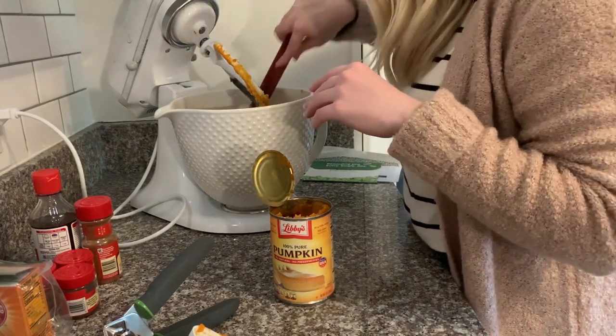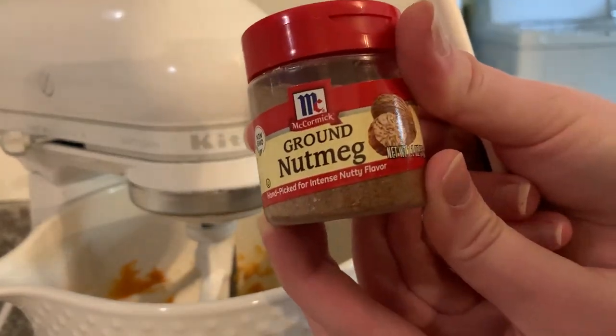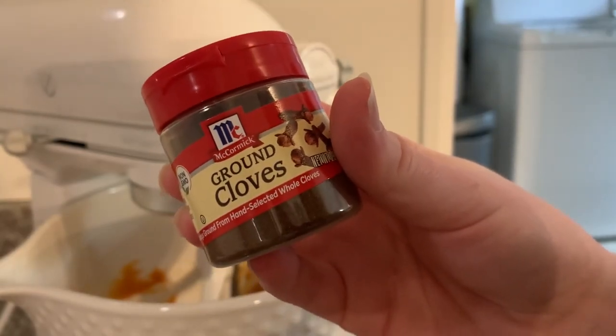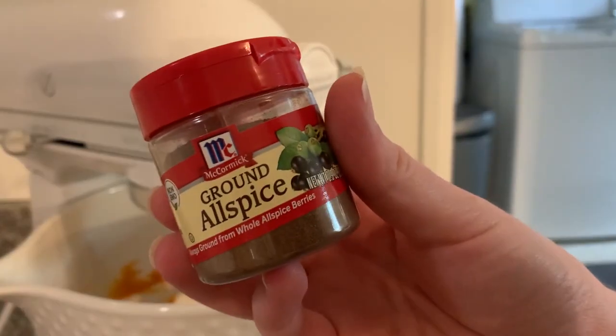So if you want to make this recipe and you don't have some of these spices, definitely make sure you get your hands on them. They are good for just about any fall recipe. I have used them before in drinks. I've also used them in other baked goods, pumpkin pie, you name it. You're gonna need these fall spices. They definitely make it.